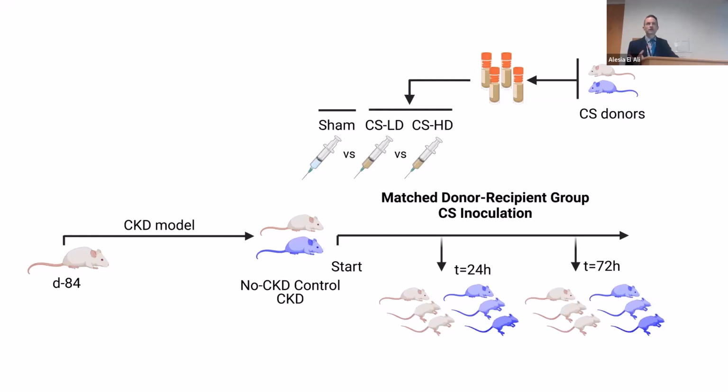Can we do this? Is this going to turn out like our cecal ligation and puncture studies where all our animals died? And can we get some kind of clue? And my focus is on innate immunity in general. So is there an innate immune defect I can uncover with this? And then could this be a launching pad for future investigation?